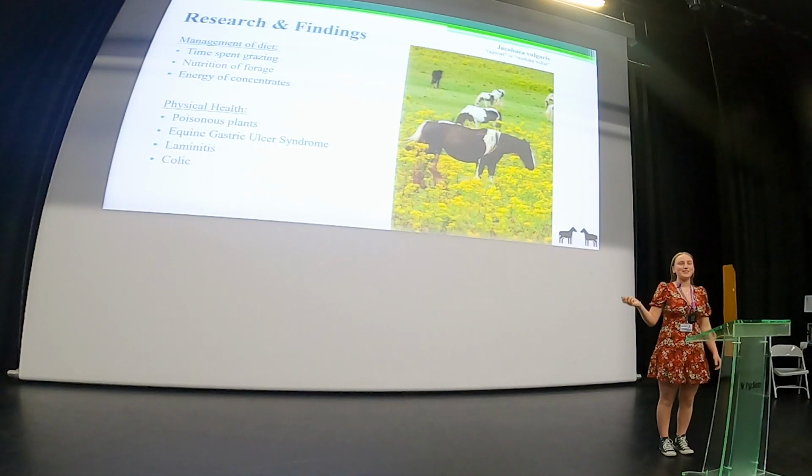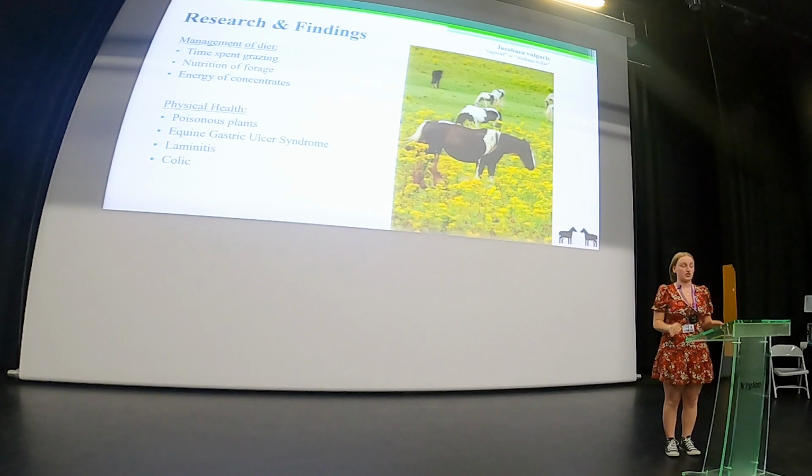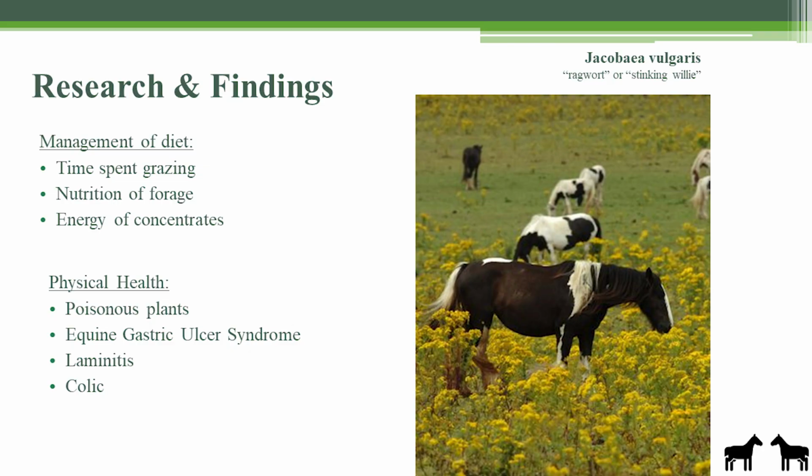My final section was physical health. As you can see in this picture, this is ragwort. This is a poisonous plant to horses and it's deadly. It causes liver damage and they literally die after not eating much of it. And if you have horses, you've probably heard of it.